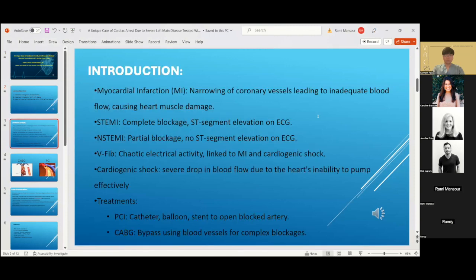All right, as far as the introduction, I'm going to go over a few terminologies that I'll be using in the presentation. Myocardial infarction, or MI, is a narrowing of the coronary vessel leading to inadequate blood flow to the heart and thus causing hypoxic damage to the muscle of the heart. There are two subtypes of MI: the STEMI and the NSTEMI. The STEMI is a complete blockage with an ST segment elevation detected on an EKG. The NSTEMI is a partial blockage with no ST segment elevation on an EKG.